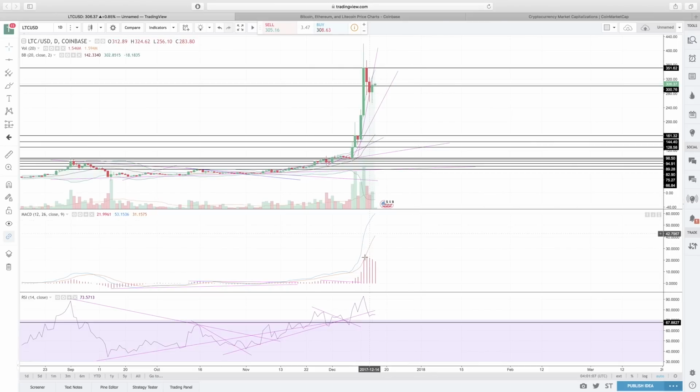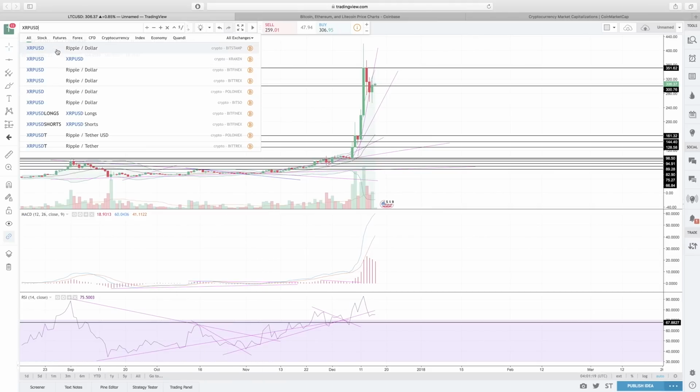And as far as the MACD goes, still looking okay. Histogram is starting to move back lower. RSI still above the 70 line, so we're okay there. Let's go over to Ripple now. Obviously a very big mover, pretty volatile actually. And let's take a look at how it's been acting.